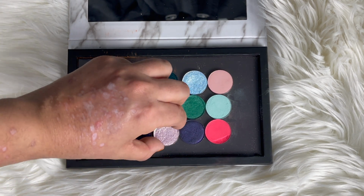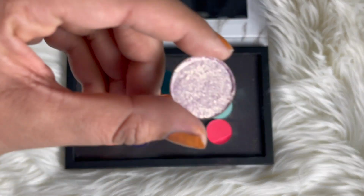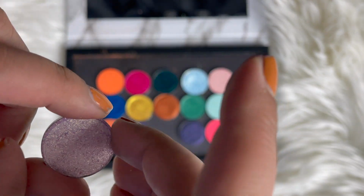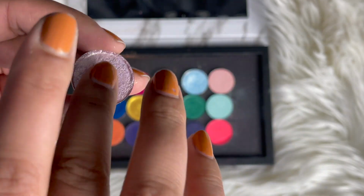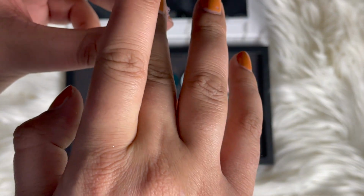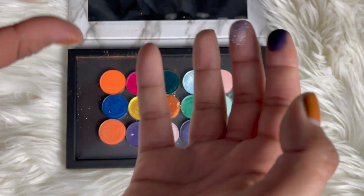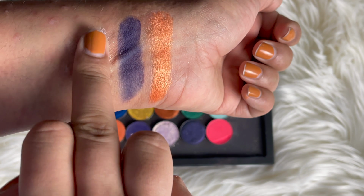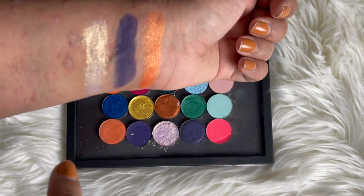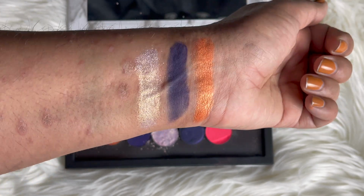The next one is, what's the shade called? This is called Aerialist in Natasha's palette, and she describes it as a frosty pastel lavender. So the shade I chose is this one here. This is from Pretties for Your Face, and it's called Lilac Haze. And oh, it's really flaky. I feel like this was the closest to what I saw in Natasha's swatches and other swatches that were, I guess, leaked. Someone was able to grab the palette. I think it was Anna Reed. Is that her name? Anywho, this one does also have a gold shift, kind of like that blue did, but I think it's a really pretty shade. So I decided to go with that anyways.